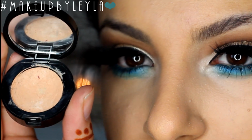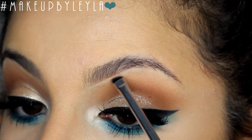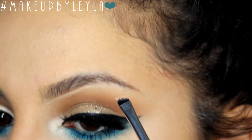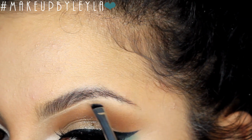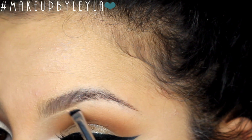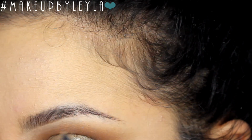Then I like to take a concealer. This is Bobbi Brown Creamy Concealer in Beige. This is one shade lighter than my skin tone, so it does give me a slightly highlighted look, and it just helps to carve out the shape that I want to use on my brow. And this is just a really good tip. By applying the concealer first, it just creates a more natural effect instead of it looking too harsh. I do go over the concealer afterwards as well, just to create a little bit more definition, but of course this is completely optional.